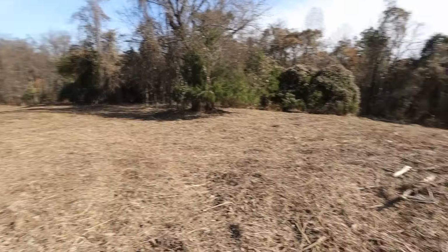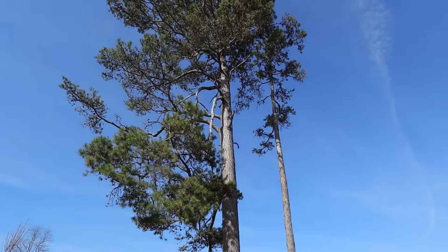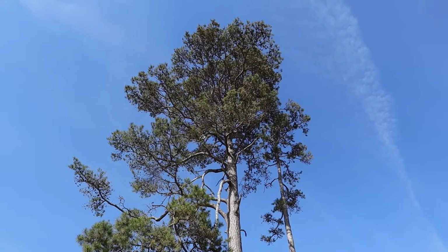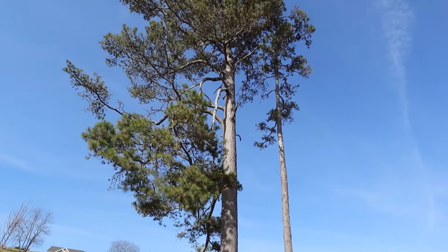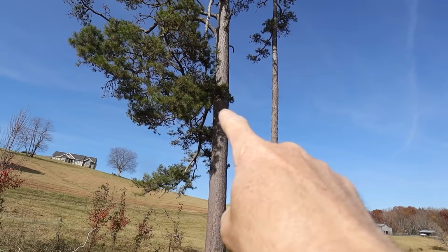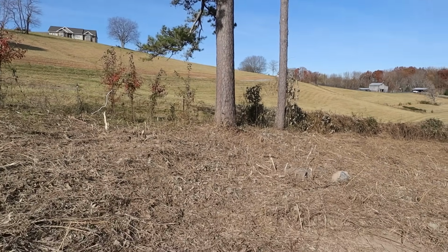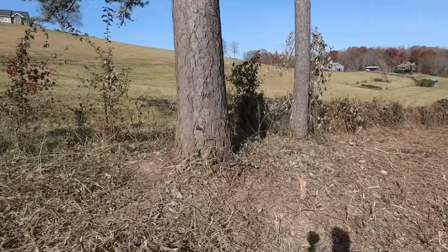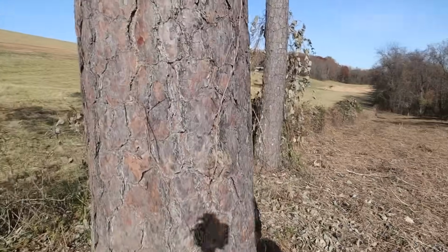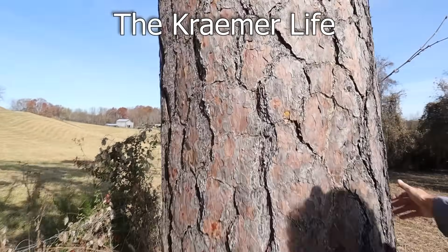These two trees right beside you remind me of the African safari, these giant pine trees, where there's one giant pine tree and the skinny one next to it. Look how beautiful that is, some amazing wood. Look how straight that is. From there down, that's at least 30, 40 foot of solid straight wood. I couldn't wrap my arms around this. That's a big tree.